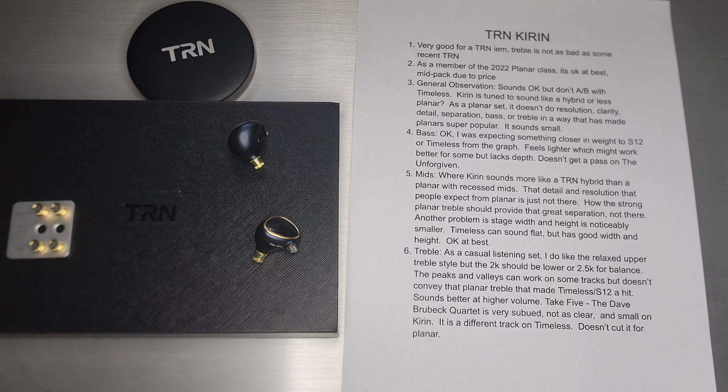So that is a quick run through on what I got on Kirin. Definitely, if you're a TRN brand loyalist, this one will probably be okay for you, but if you're trying to decide between S12 and Dioko and the other planar sets, I would probably lean in the direction of those if you're looking for that actual planar experience, as opposed to TRN's take on planar.